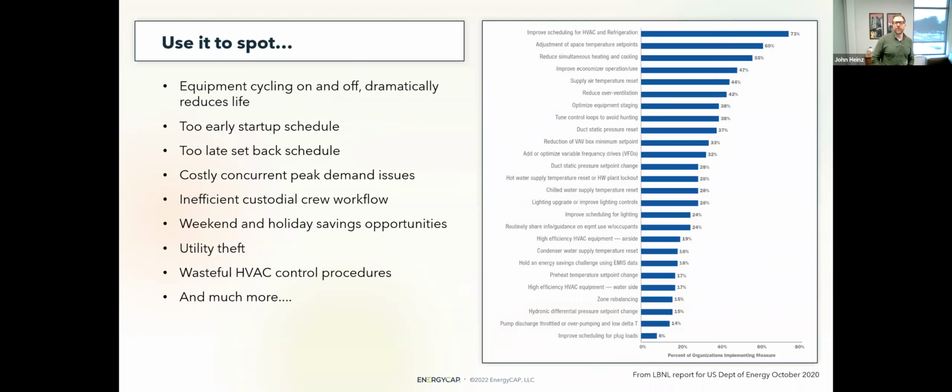You can use interval data to spot a lot of different issues and address a lot of different problems. Equipment cycling on and off, early startup schedules, too late setback schedules, costly peak demand issues.